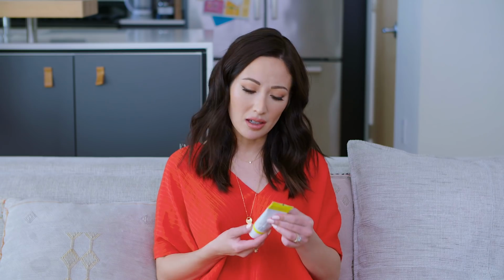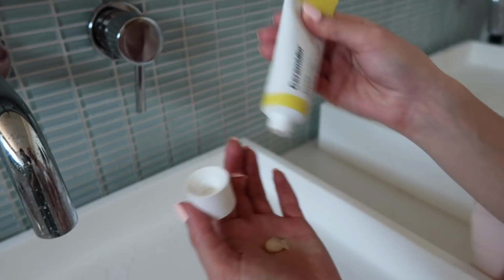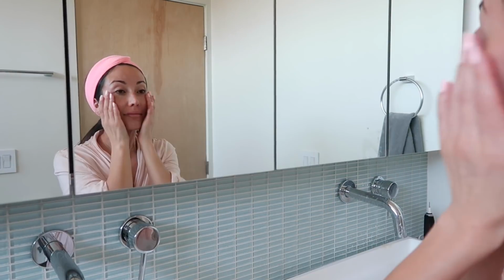Another moisturizer I've been using a lot, especially when I've been traveling and everything, is this one from Dr. Jart. I don't even know if I say it right. Ceramidin. It's a ceramide cream. Ceramides are very hydrating for the skin. This is a very straightforward moisturizer, and that's what I like about it. It's also very affordable in my opinion. I think it's just a really nice, straightforward cream, and sometimes that's what you want.